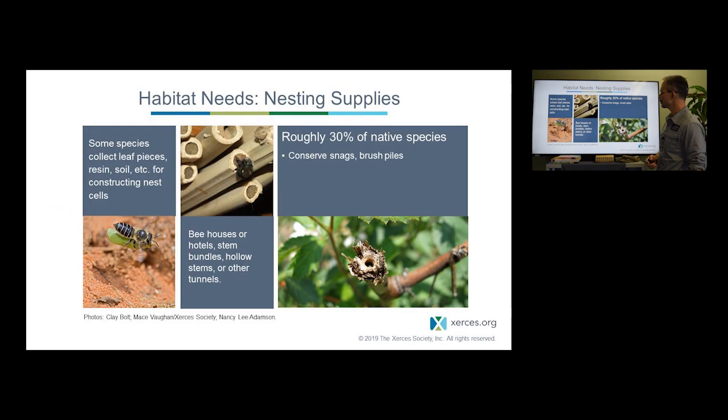Like I said, some of them will use leaf pieces or mud for their nests. You can create bee houses, like we're looking at here, stem bundles like this, and plant trees and shrubs that have hollow stems into which those bees will burrow. Just anything we can do to get that sort of habitat out there. With elderberry, I frequently go around, and if I'm going to come back to a place to teach a lot, I'll cut the ends of elderberry stems off just to open them up so that bees can go into them. So if you can conserve snags, brush piles, and plant pithy stem shrubs, all those things will create potential nesting sites for those solitary tunnel nesting bees.